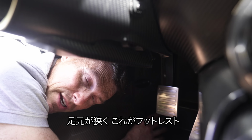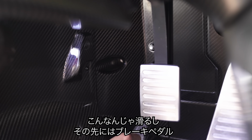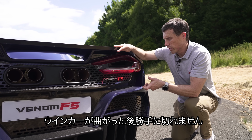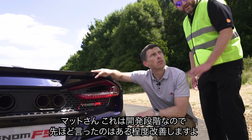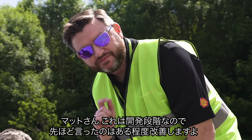The pedal box is quite tight, and that is the footrest for your left foot, and it's really small. What happens is your foot just slides off it and you end up resting it underneath the brake pedal, which is not a very good place for it. The indicators don't auto switch off once you've turned the wheel, and you can't hear them tick-tocking either because there's no noise. Matt, remember this is a development vehicle, so on the production models we're going to update the taillights, update the footrest and the dash, fix all the issues.